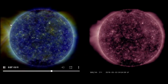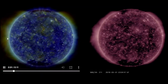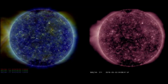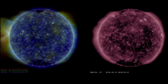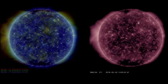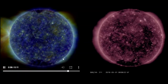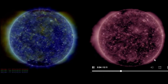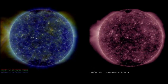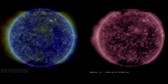But you can see that last coronal mass ejection right over here, and this is very intense. I've watched many sunspots and solar flares over the years, and when you view this composite image to the left, you get a better view of the sun's corona. And as you can see over here to the right, and especially over here to the right, that over time the sun's corona has shrunk considerably over the past 5 years.